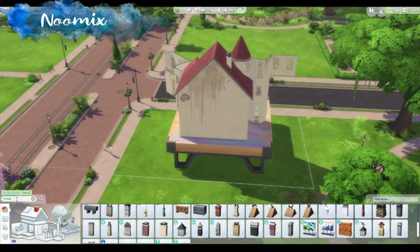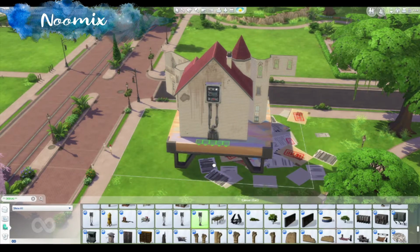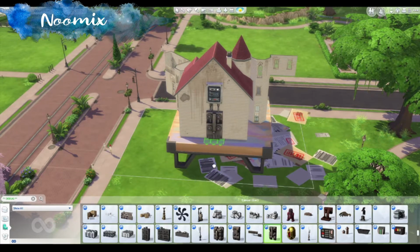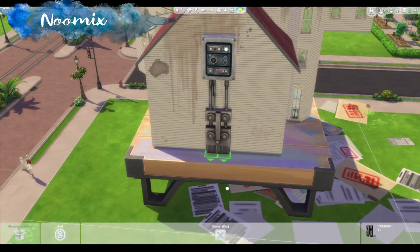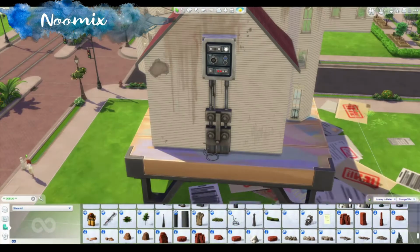I wasn't sure who did the sized up items to make the house look small, but it was Noomix. I love the items she placed, and she wanted me to let you know that the generator is there to look like it gives power to the house, though with the walls open, it will not have power.